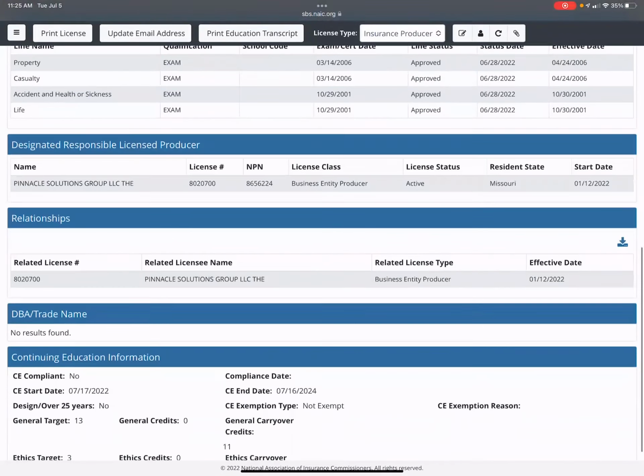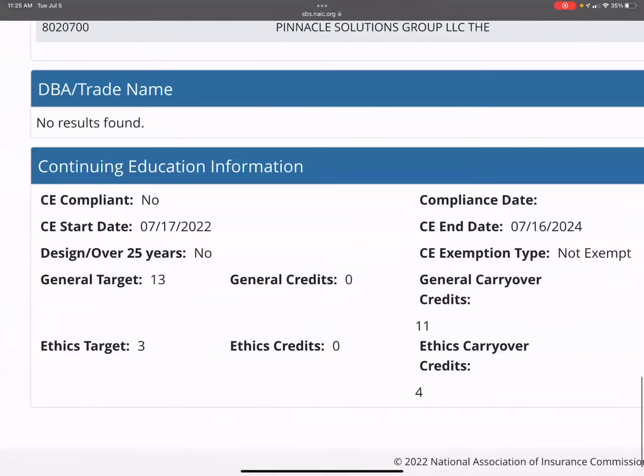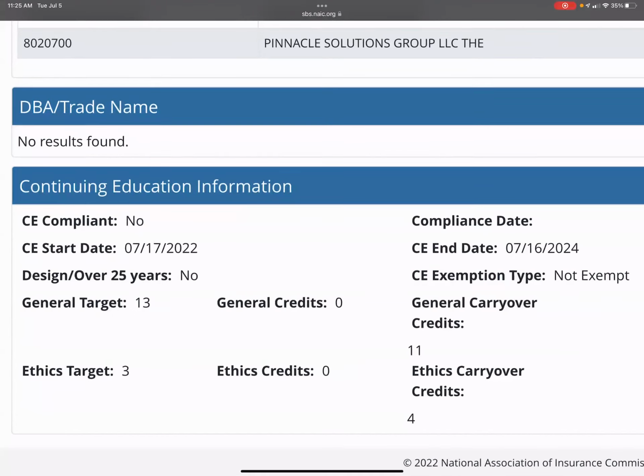More importantly, what I want you to focus on, which should be the same in all states, is where this continuing education information is. What will be different is the number of general and ethics hours that you need. Some states require other things, depending on the state you're in. You can reach out directly to your Department of Insurance, also known as the DOI, or look the information up here, or both. You can see that the state of Missouri, regardless of all the other states I'm licensed in, requires that I do 13 general hours.